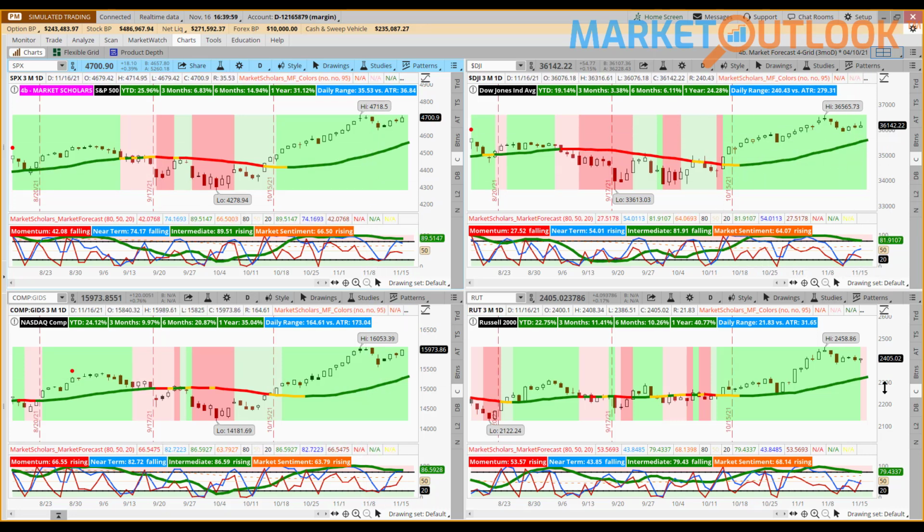With the Dow Jones and the Russell 2000, they're a little bit further away from where they were trading a week and a half ago, and so it's going to take maybe a few days to get those back to their highs. But all of these are still in reasonably good shape, trading above their rising 30-day moving averages.